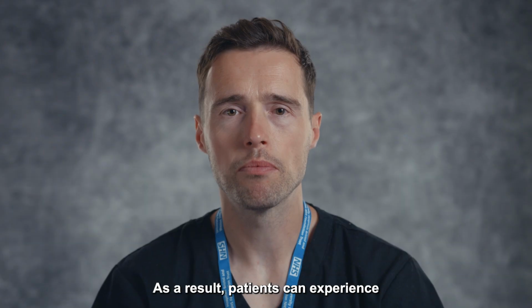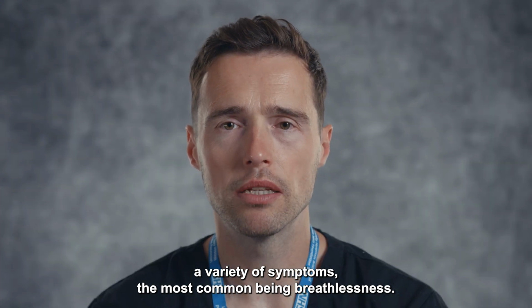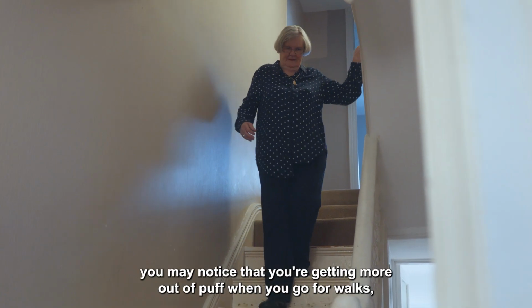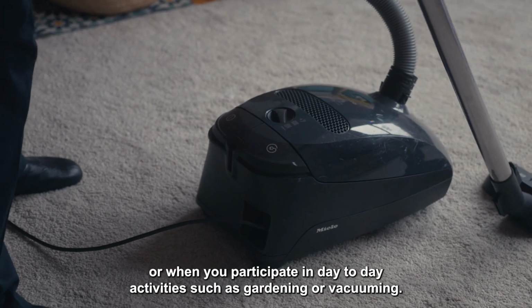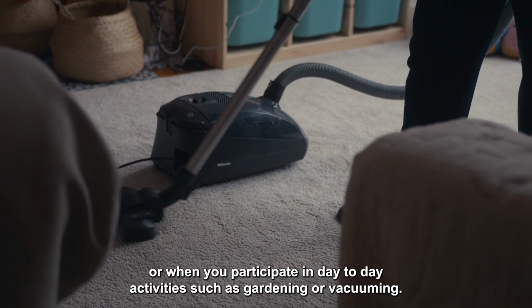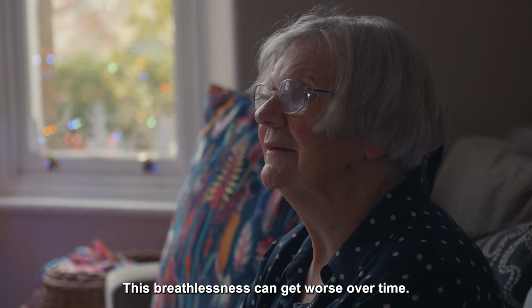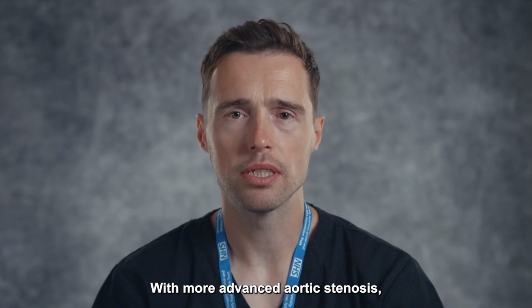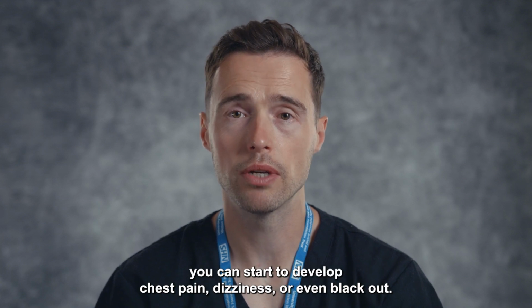As a result, patients can experience a variety of symptoms, the most common being breathlessness. For example, you may notice that you're getting more out of puff when you go for walks, or when you participate in day-to-day activities such as gardening or vacuuming. This breathlessness can get worse over time. With more advanced aortic stenosis, you can start to develop chest pain, dizziness, or even blackout.